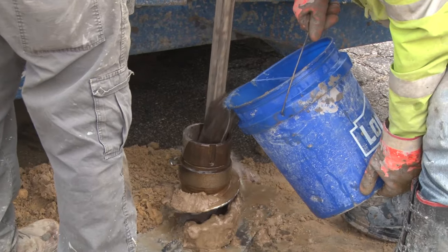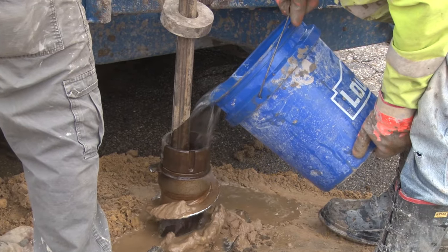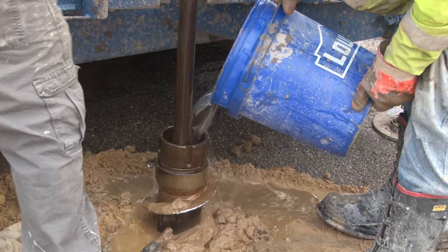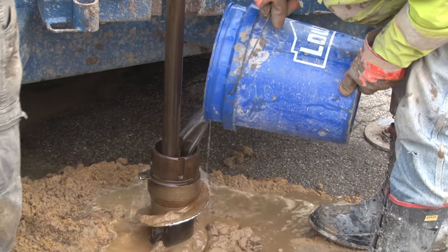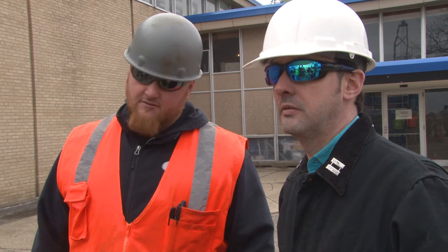And right now he's adding water to the inside of the auger because when he knocks that plug out, if it's wet sand down there, which I know it is, he wants to push it all out of the way. He wants to keep the weight on it to keep it from blowing up the inside of the auger. If it does, then we'll have to bail it out. It's kind of a time-consuming process.